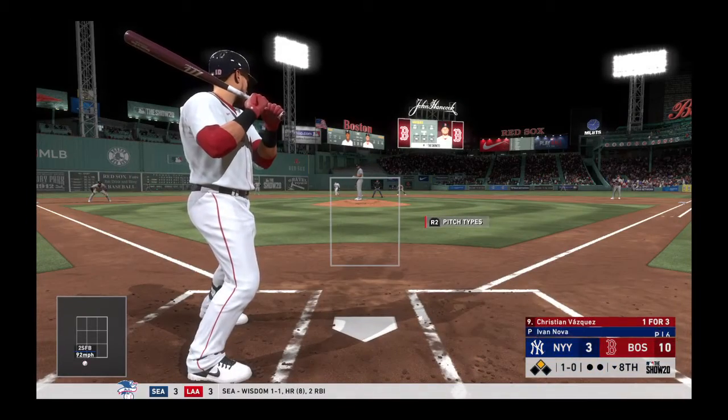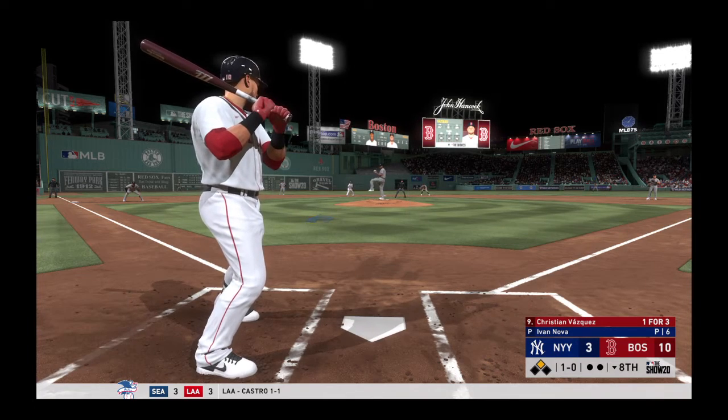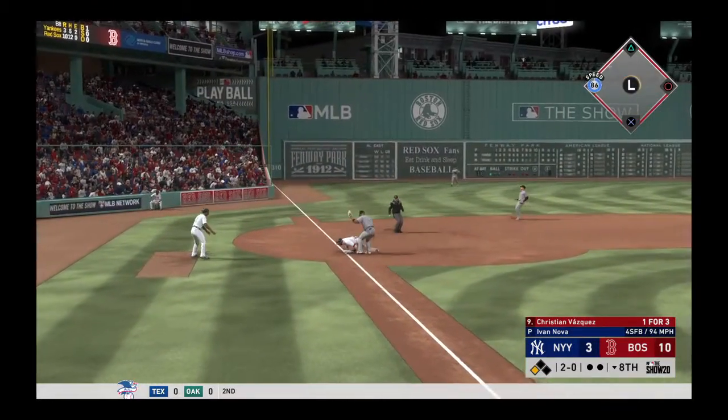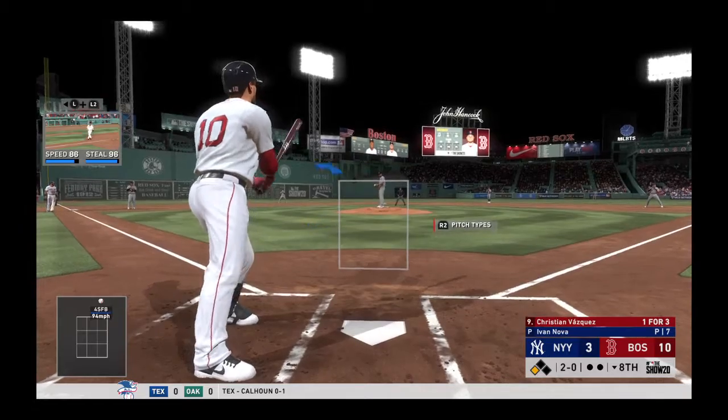It's not easy to steal on a catcher that has a good arm, but he did just that and beats that throw into second base. And the runner's breaking for third. Pitch is high. The throw is not in time. Pretty close, but he got in there safely.